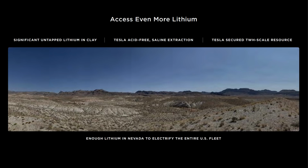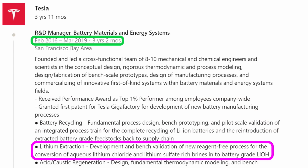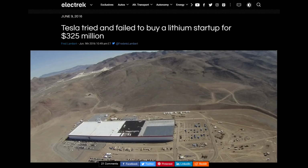If Tesla isn't able to get enough lithium from its suppliers, Tesla will get into lithium clays. As I've shown, Tesla's been cultivating in-house expertise for extracting lithium from clay for at least 5 years, and they've had the desire to bring lithium extraction and production in-house for at least 7 years.